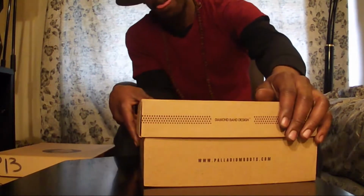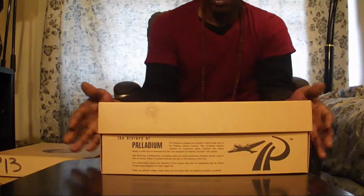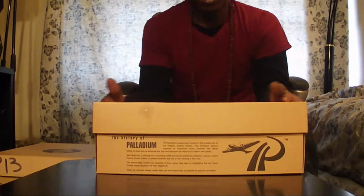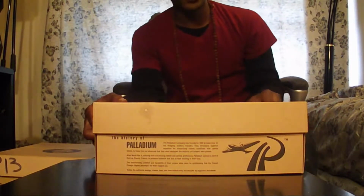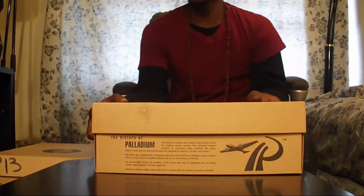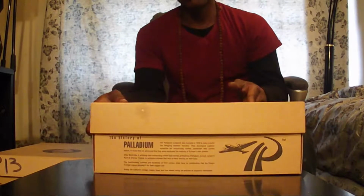I didn't get my pair from there, but this is actually the first pair of Palladiums I got. Palladiums are boots, basically. They're boots that feel like sneakers and shoes and slippers and socks, if you got a good size. Shout to my man Bully out in Far Rock, he put me onto these.